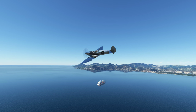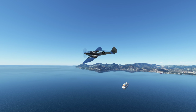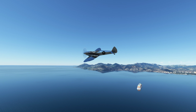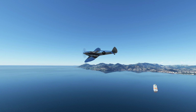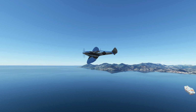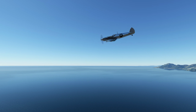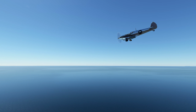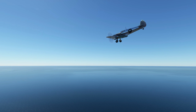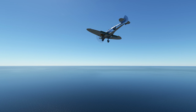For X-Plane, the P-47N Thunderbolt is already out, I believe, and I wonder whether they'll be bringing that to Microsoft Flight Simulator, which coincidentally uses exactly the same engine as the Hellcat. I'm also aware the A7 Corsair is under development for DCS as well. The Spitfire Mark 9 along with the P-38L Lightning continue to receive regular updates and refinements.